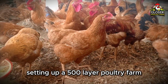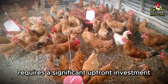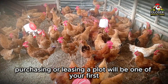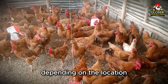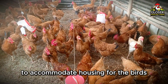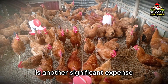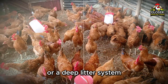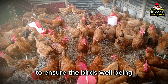Setting up a 500-layer poultry farm requires a significant upfront investment. If you don't already own land, purchasing or leasing a plot will be one of your first major expenses. The cost of land can vary greatly depending on the location, but you'll need enough space to accommodate housing for the birds, feed storage, and room for movement. Building the poultry house is another significant expense, whether you choose battery cages or a deep litter system. It's essential to invest in proper housing to ensure the birds' well-being.